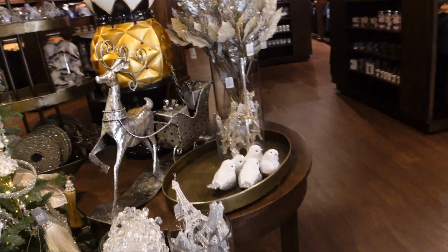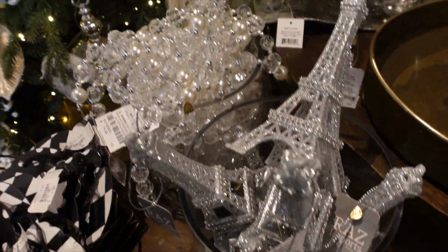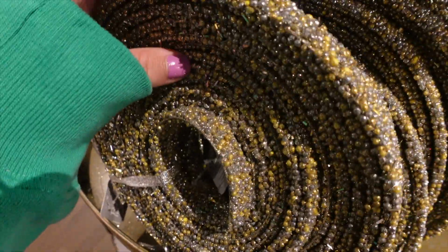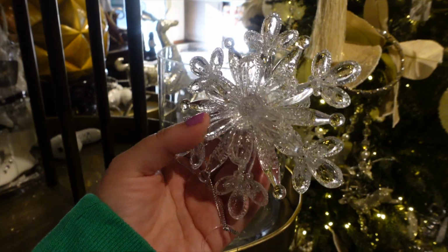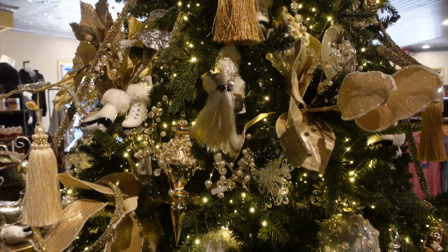And they have some things that you can buy for your tree as well. A lot of silver crystals. Let's see how much something's going for. $6.99. Not bad. Let's see. $3.99. So the ornaments aren't that bad, and they're really pretty. I know my camera is not doing it justice, but when you see it in person, this tree is just so beautiful.